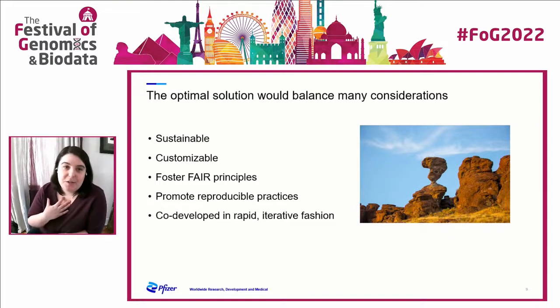So the optimal solution would really need to balance many considerations, and it would need to be user-friendly for scientists who are topic-focused, not IT or infrastructure-focused. Any cloud-based solution should reflect that modern flexibility of data science needs is going to surface again and again, and we needed sustainable and customizable solutions that could be co-developed rapidly. And we also needed the solution to foster data science best practices and maintain data privacy standards with the highest amount of data security.